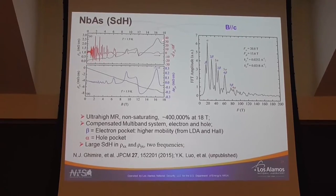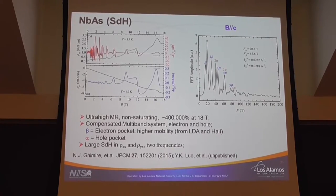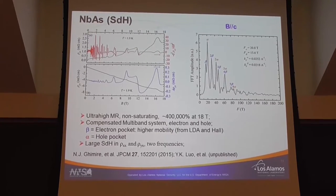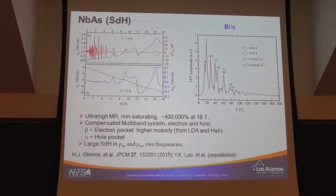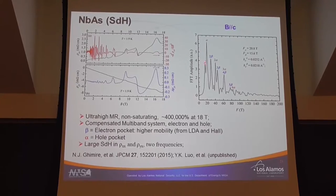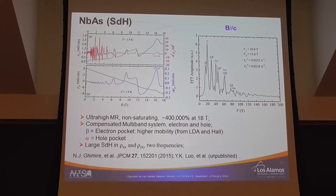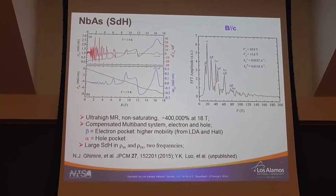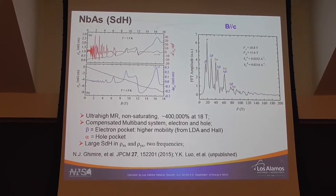You have a huge magnetoresistance, in terms of percent, 400,000% at 18 tesla, indicative of the very high mobility of these samples, and you see a huge number of quantum oscillations. If you do an FFT of this, you actually resolve two different frequencies, one at 21 tesla, another at 16 tesla, and then you also have a huge amount of higher harmonic content, which is a little bit anomalous. But from a mass analysis, we know that this is a correct assignment. These are not new frequencies, these are harmonic components of these other pockets.